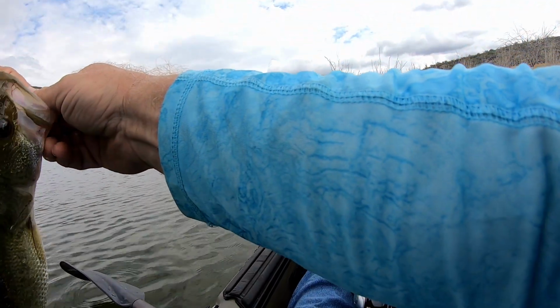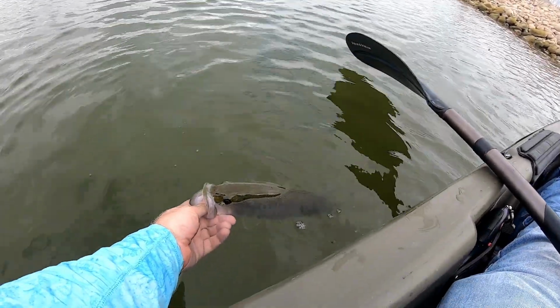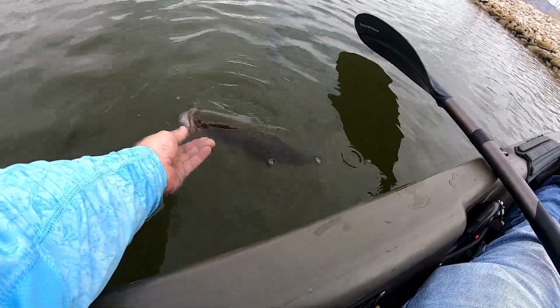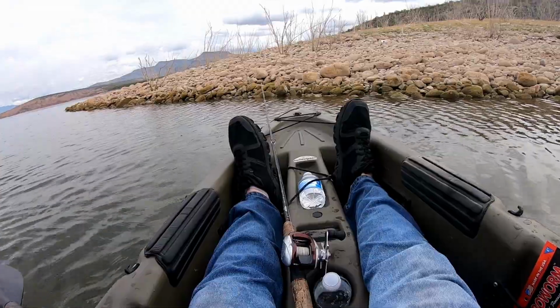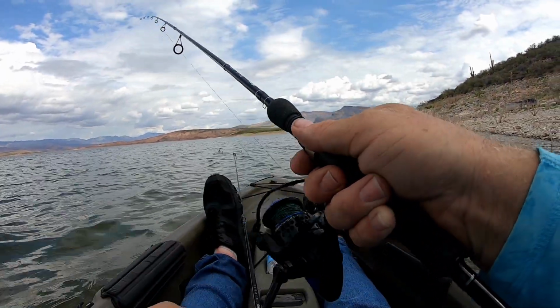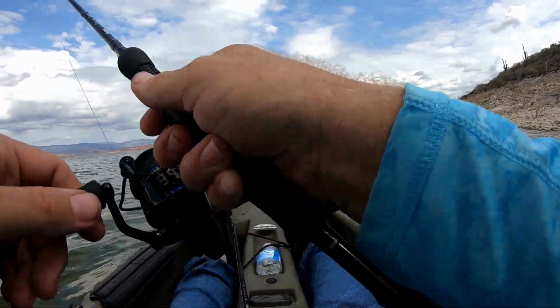There we go. Let's get him back. There you go. Boom, gone. Nice. The ever-changing conditions at Roosevelt Lake, man, I tell you.